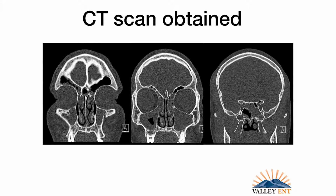Because of the long duration of his symptoms, I obtained a CT scan to further characterize the sinusitis. And you can see significant sinus disease here. He's got opacification of the ethmoid and maxillary sinuses. He's got air fluid levels in bilateral frontal sinuses and the right sphenoid, and then opacification of the left sphenoid as well.